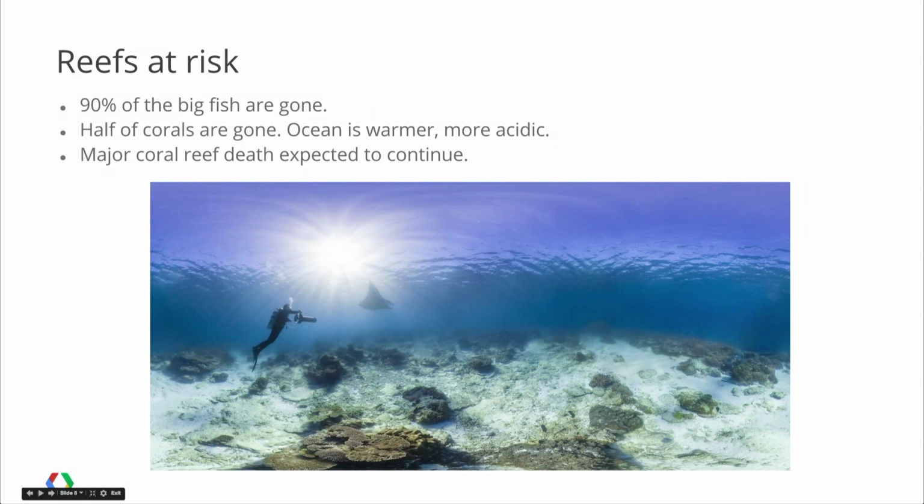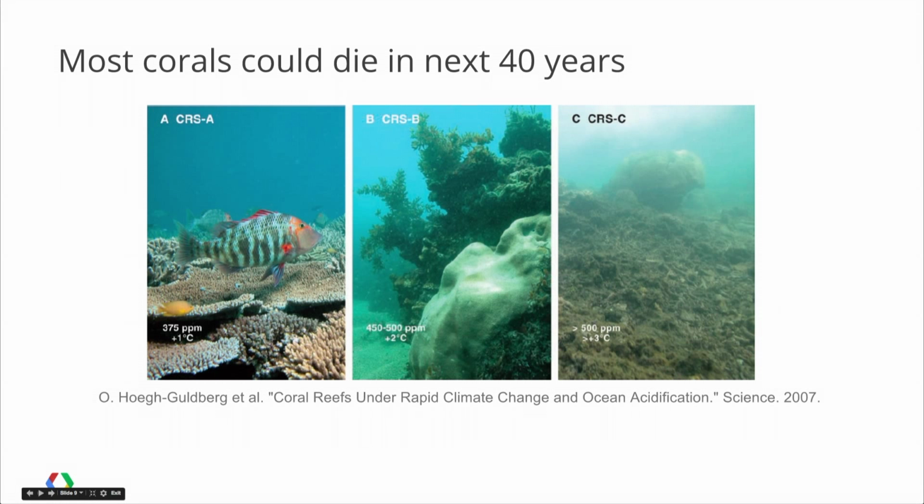As I've heard from many scientists, from Sylvia Earle, she has seen in her lifetime 50 years of diving, most of the big fish are gone. Half of coral reefs are gone. The oceans are warmer, they're more acidic, and coral reef decline is expected to continue in our lifetime.